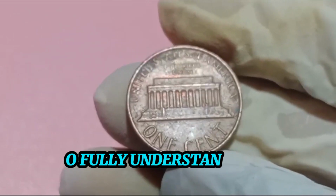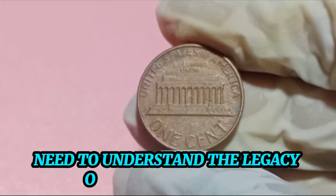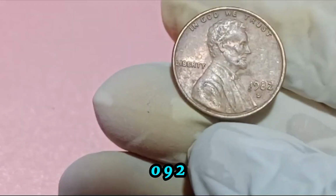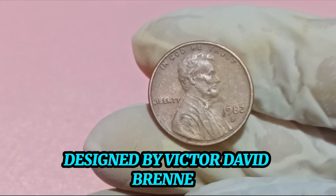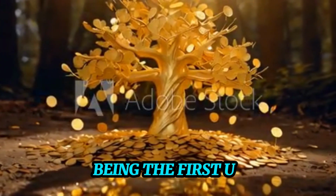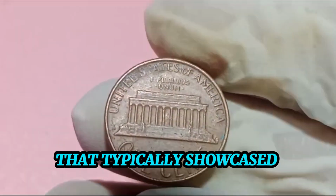To fully understand the significance of the 1982D Lincoln Memorial Cent, we first need to understand the legacy of the Lincoln Cent series, which started in 1909 to honor the 100th anniversary of Abraham Lincoln's birth. Designed by Victor David Brenner, the coin became an iconic part of U.S. currency, being the first U.S. coin to feature a real person's face, a dramatic shift from the earlier designs that typically showcased allegorical figures.